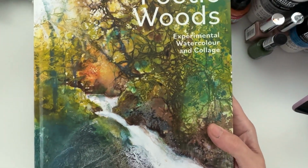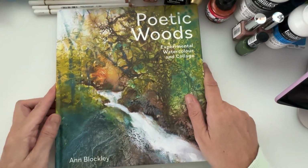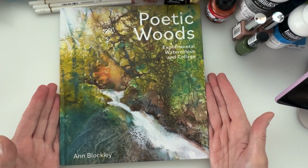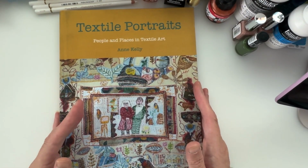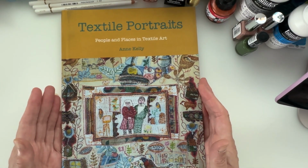Anne Blockley. Let me take you up a little further. You can see more of my messy desk. It was clean, I promise. It just isn't now. So there it is: Experimental Watercolour and Collage. This one is brand new. It is Textile Portraits by Anne Kelly. So it's People and Places in Textile Art.